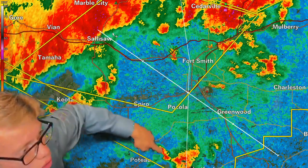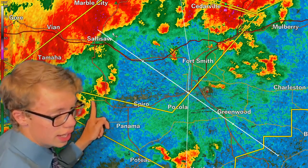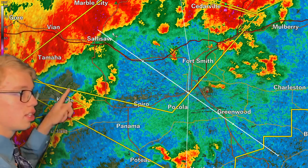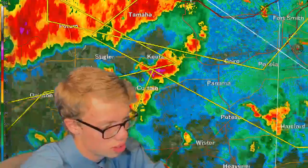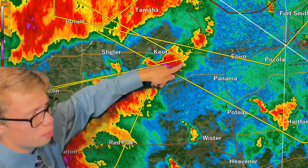As you can see, we do have cells that are developing ahead of this front. So right here, that's going to be going through Greenwood, and then we got cells out here. And these are the hail makers. So I'll scoot right over. The storms that do develop ahead of the front, those are going to be the hail makers, and that's what we're going to be watching for as that's moving off towards the Fort Smith area as well.